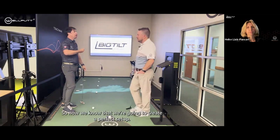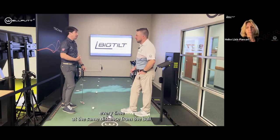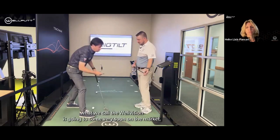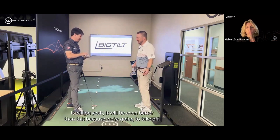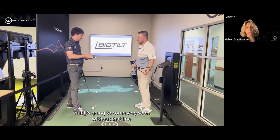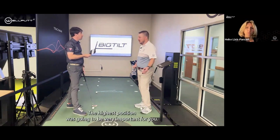Okay, so now we know that. We're going to create a perfect setup. The perfect setup will be to make sure that you will be every time at the same distance from the ball. And we're going to use that mirror. What we call the Well Vision is going to come very soon on the market. It will be even better than this because we're going to take off this line. This is a beta version, or a project, but it's going to come very soon without that line. So you will be able to see exactly where your eye is going to be, the highest position, which is going to be very important for you.